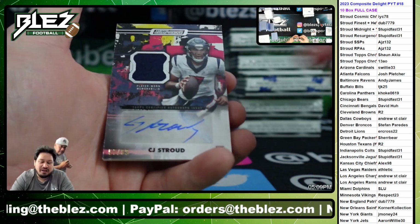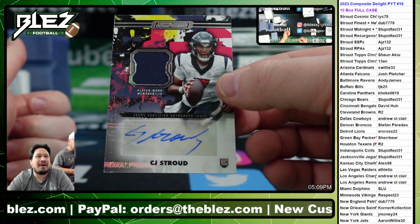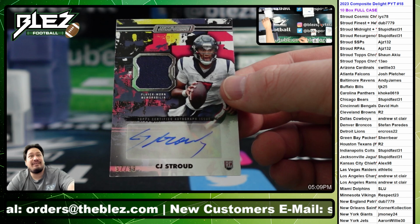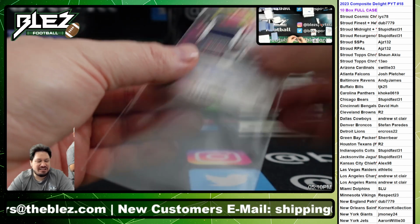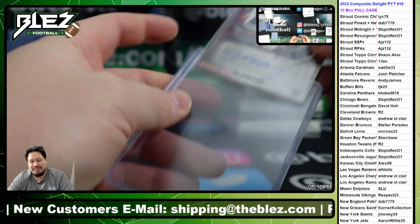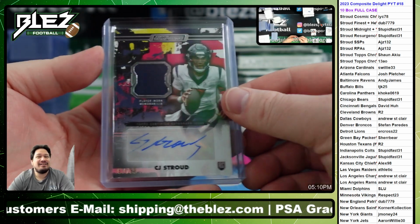Ooh. And our first Stroud of the day is a patch auto for the Stroud RPA spot. Oh my. Is that brother AJZ 132? That can't be. He needs to go play the lottery already.